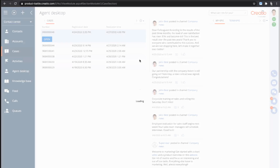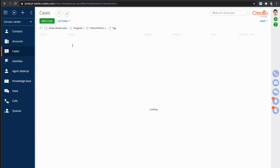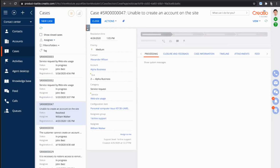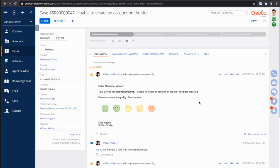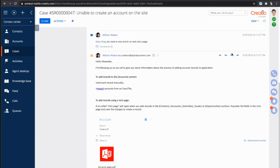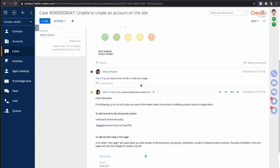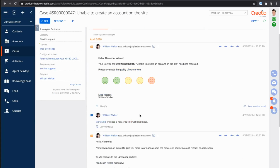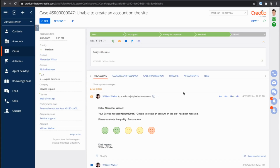And of course, all of these items in the queue, the specific cases, are going to be managed by the agents within one single screen. And this is a case that has already been resolved. I just wanted to reiterate that this is the end result of everything that will be processed by the case generation functionality. This is where we can have straight away the full history of the case life cycle: how it was initiated, how it was registered, what communications were done with the customer, what feedback was actually collected.